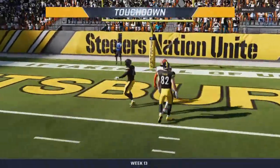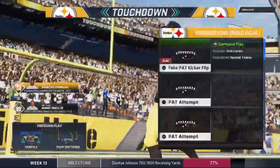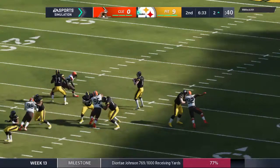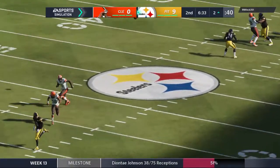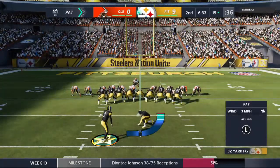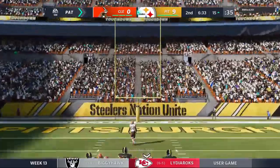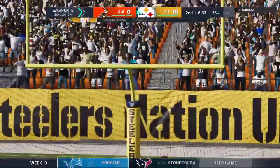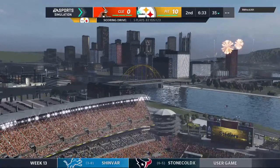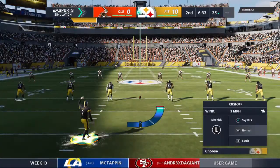And into the end zone. Touchdown, Pittsburgh. Deontay Johnson with touchdown number 7 on the year. And the Steelers are going to add on to their lead. It's up and good, and that'll increase their lead to 10-zip. Makes the score Steelers 10, Browns nothing.